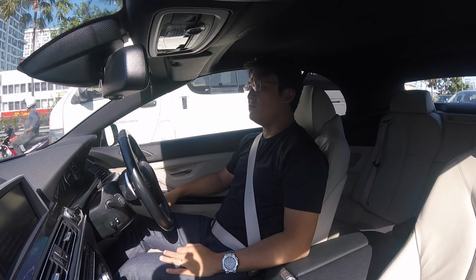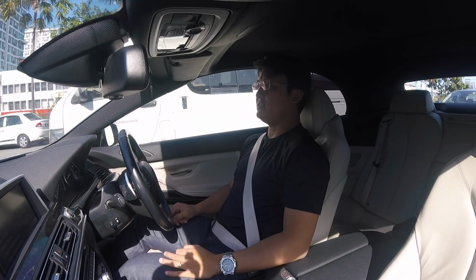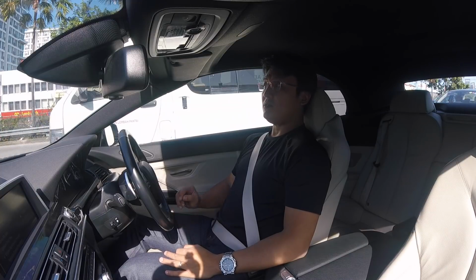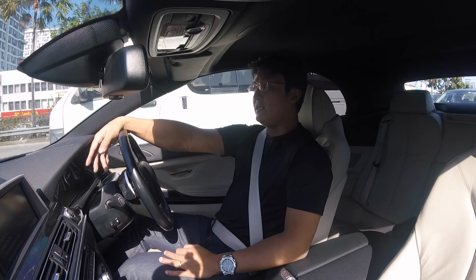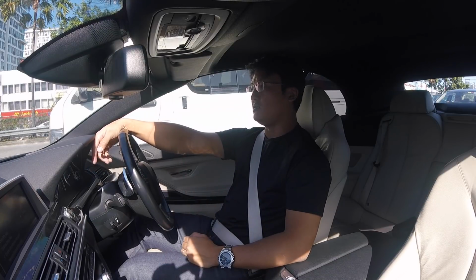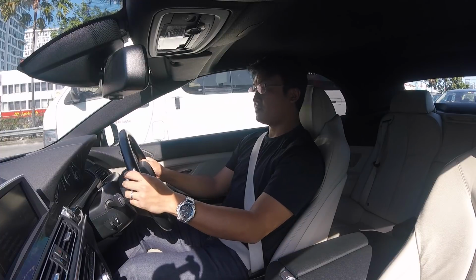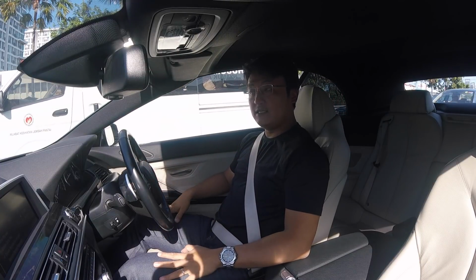The second thing would be your shoulders. If your shoulders are against the back of your seat, your wrists should be on top of the steering wheel. That is the correct distance between you and the steering wheel. So that's another thing. The third one would be your legs.